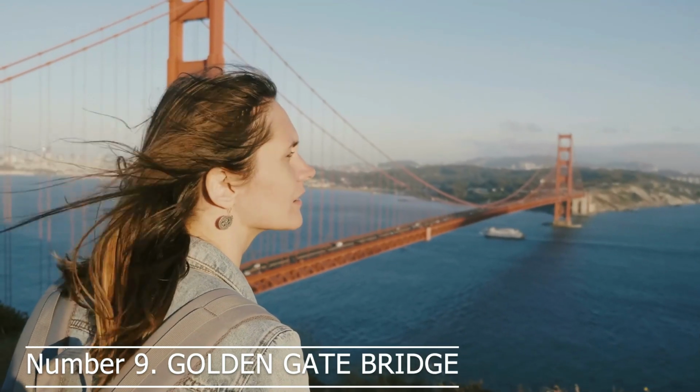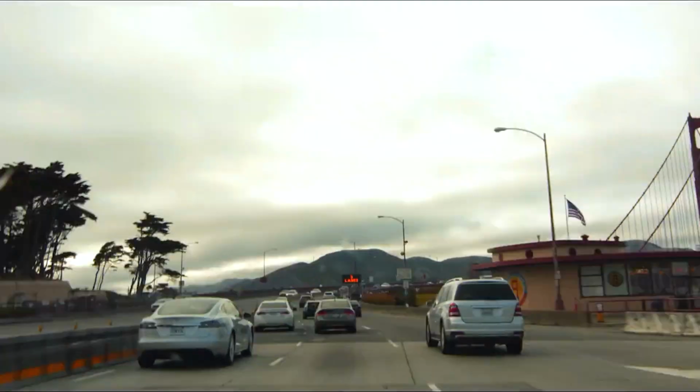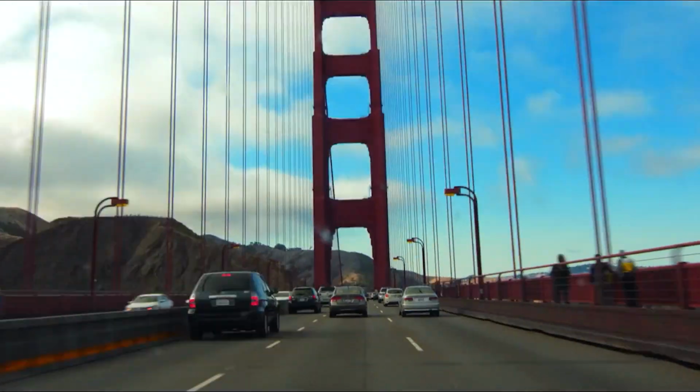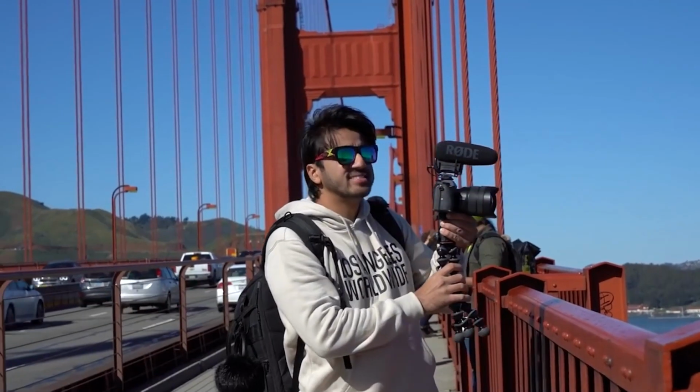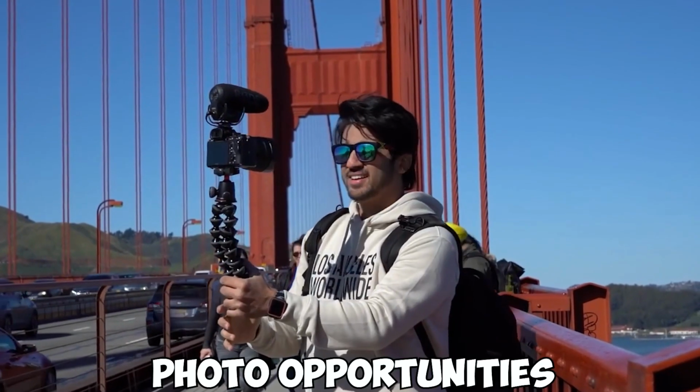Number 9. Golden Gate Bridge. The Golden Gate Bridge is really crossed by the Pacific Coast Highway. However, instead of driving it, park and cross on foot or by bicycle. Start in Golden Gate Park, where you can find some fantastic photo opportunities.